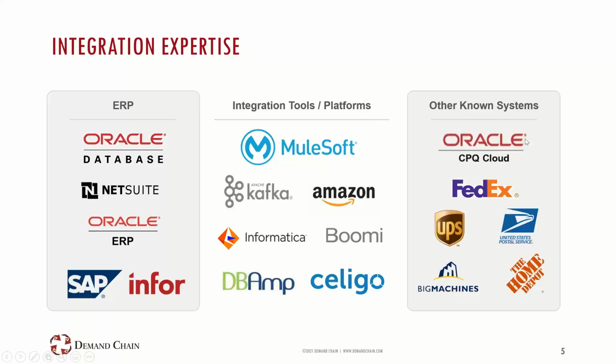A quick high-level look at the popular systems and tools that DemandChain has integrated with Salesforce. You can see our heavy manufacturing experience with those ERP systems listed on the left, the range of data, virtual, and process-enabling platforms we've deployed in the middle, and a small sample of some third-party providers over on the right.